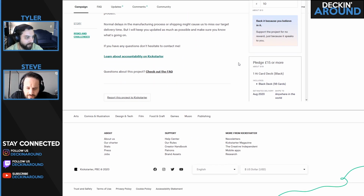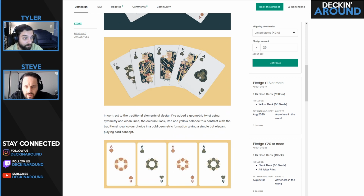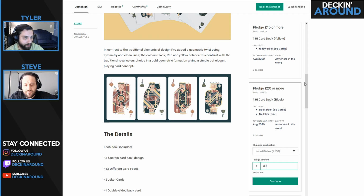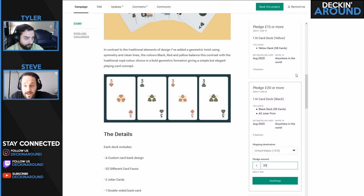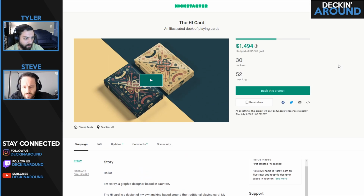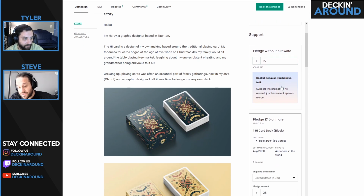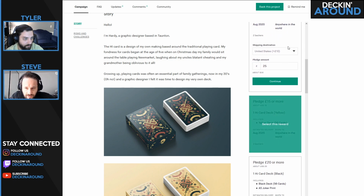The bummer about this is it's a good looking deck. This would actually probably do really well had the pre-research gone into it. Yeah, it's a cool deck. I dig it. What's the goal on it? The goal on it is, I mean, that's 23. That's not too bad. It might fund just because it's cheap, like he can buy into it, but that's expensive.